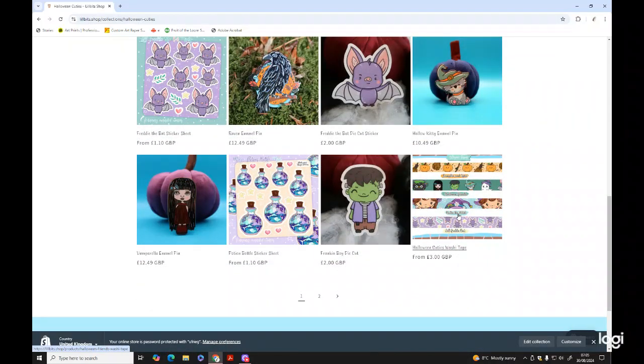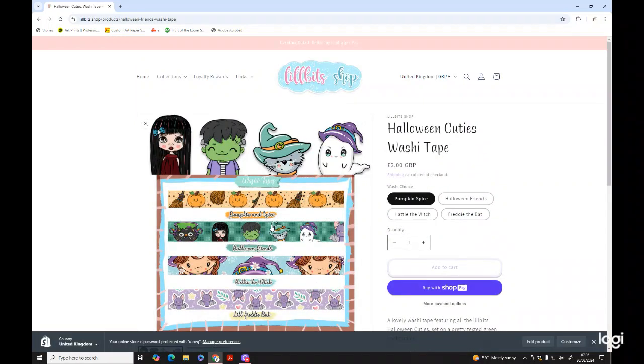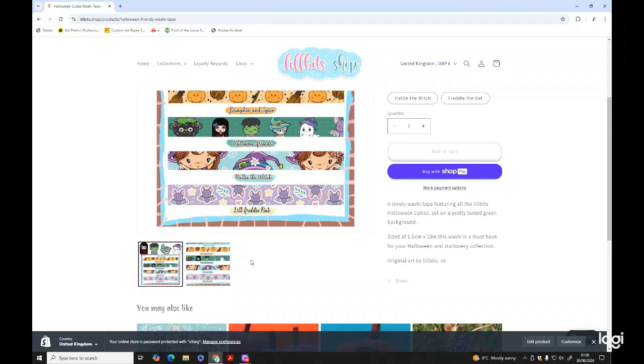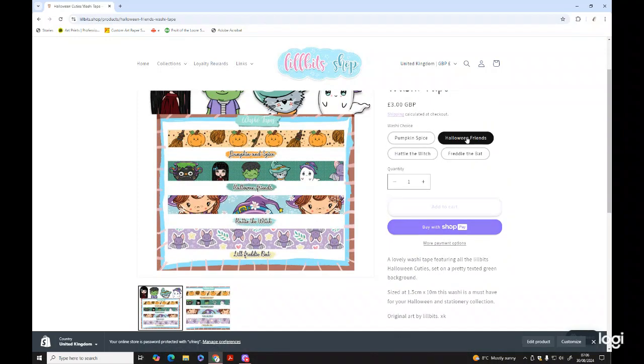For the washi tapes, I haven't taken individual washi tape photographs yet, but if we click on that one. So what I will do, if I get around to that, I'll add the individual washi tape pictures. It just depends how much time I have left at the end of today. But what you can do is you can choose particular washi tape. Best thing to do is to add it to your cart.